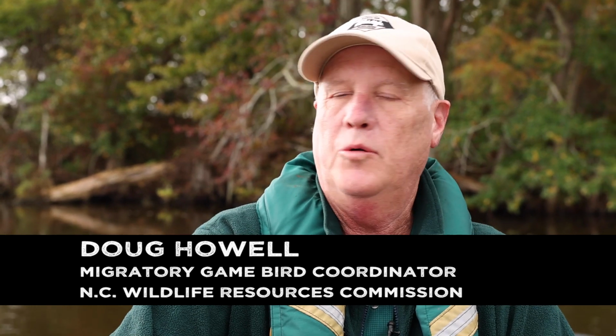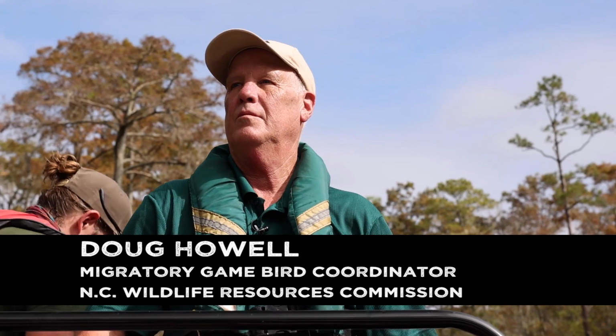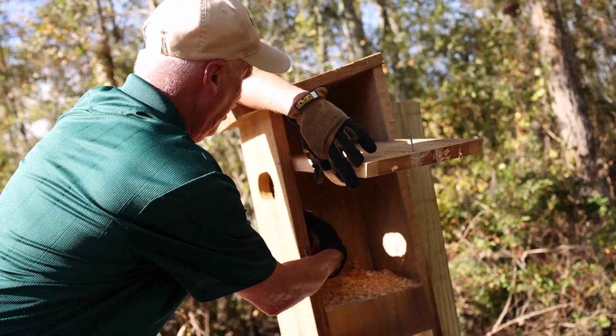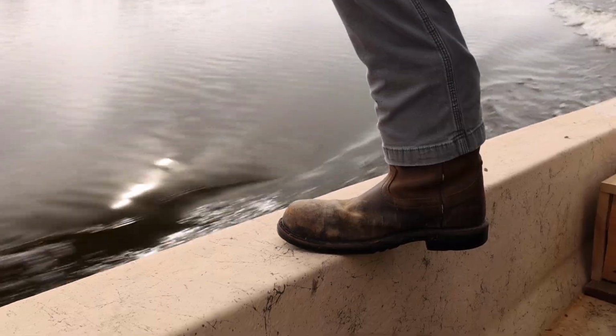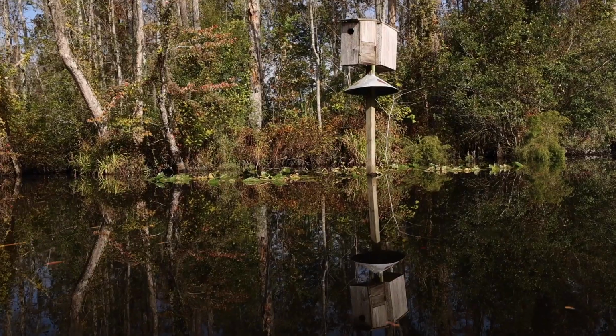Today we're in northeastern North Carolina in Perquimans County on Yopim Creek, and we're going to be checking and maintaining wood duck boxes. Some wood ducks right here behind you. We have in this area about 560 boxes across northeastern North Carolina that we maintain.